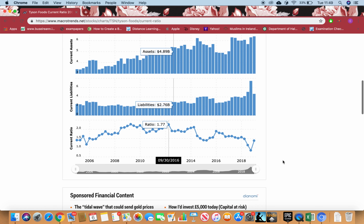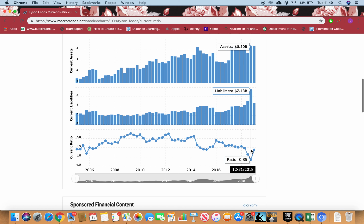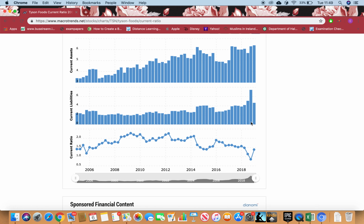Okay. So right now I'm looking for 1.5 or more. It is a little bit less than 1.5, so it's not a very safe stock. Let's look at the previous trend. It is very risky in 2018 December because it's less than 1, which means if you just see vertically up, liabilities are more than assets, which is not good news. Let's look at the previous one. Has it ever been 1.5 or more?